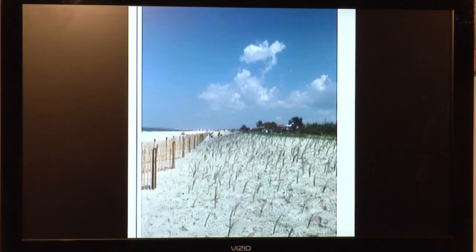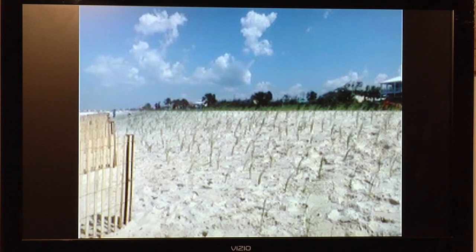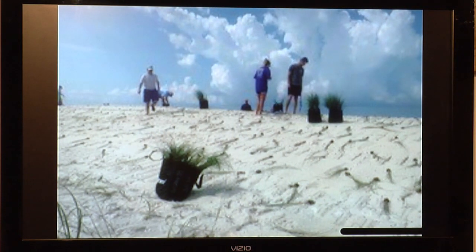They're not really super focused, but you get the idea of, look how those sea oats they planted. And that's going, I'm telling you, in a year or two, that's going to really make a difference. Here's the hand, you sort of scoop up the sand around them. And here's some coming in pots and all.